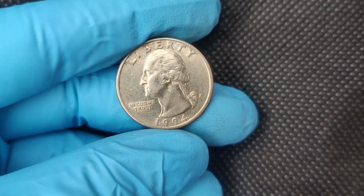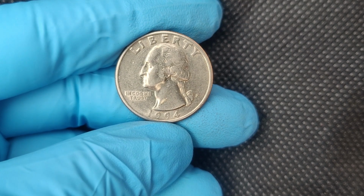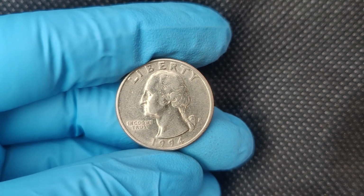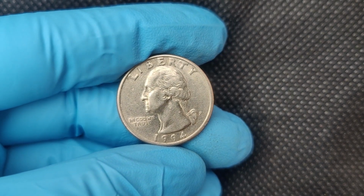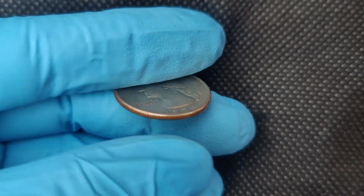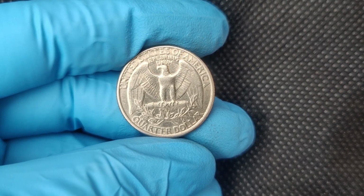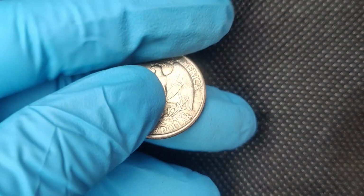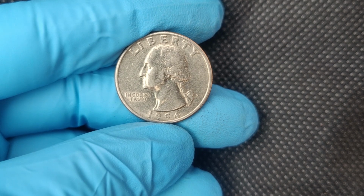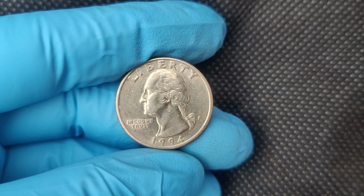Now, you might be wondering, why are error coins so valuable? The answer lies in their rarity. Minting errors are rare, and the fewer examples of a coin with a mistake, the more valuable it becomes to collectors. These errors create a sense of uniqueness, and people are willing to pay big money to own a piece of history. Plus, collectors love the thrill of the hunt. Finding a rare coin like this is like discovering hidden treasure. Coins like the 1994p Washington quarter with the double die error are a perfect example of how the world of numismatics can lead to incredible discoveries. If you've got one of these in your pocket change or stashed away in your collection, you might just be sitting on a gold mine.